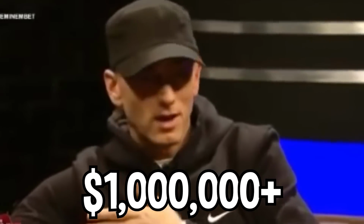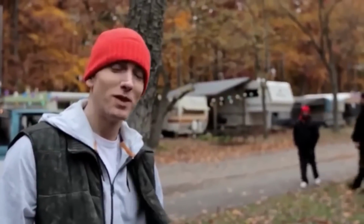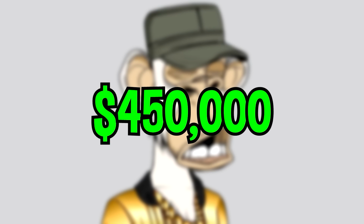over $1 million. But when you're as rich as Eminem, you can basically grow a passion for collecting almost anything, which is why it is no surprise that Eminem also got into the NFT space, where he dropped a ridiculous $450,000 on a Bored Ape.